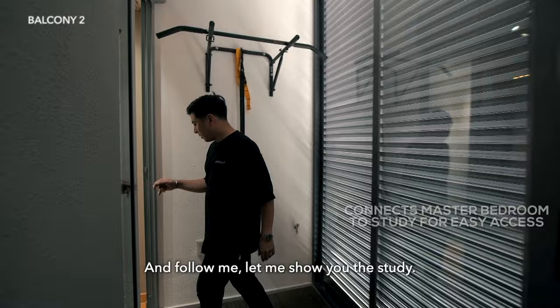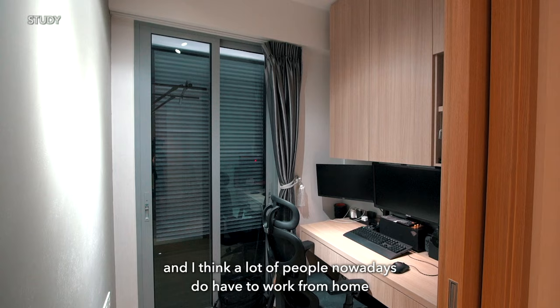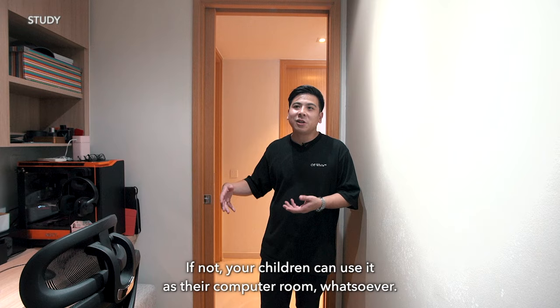This study over here is a very efficient use of space. It's a perfect work from home kind of setup, as you can see, multiple computer screens, and I think a lot of people nowadays do have to work from home. It's always nice to have that option. If not, your children can use it as their computer room.